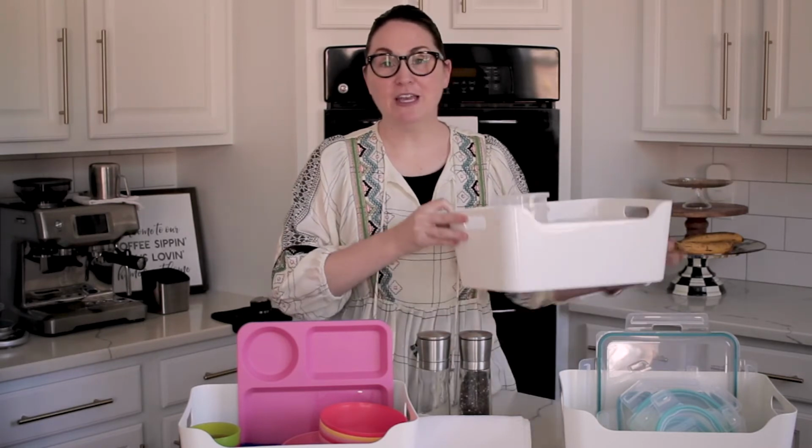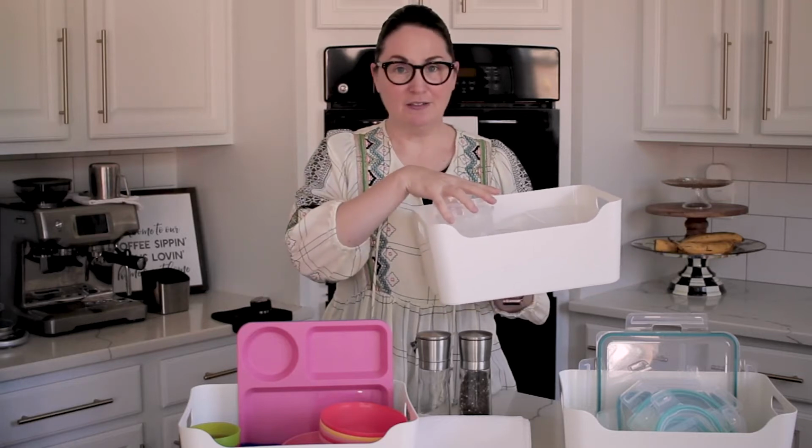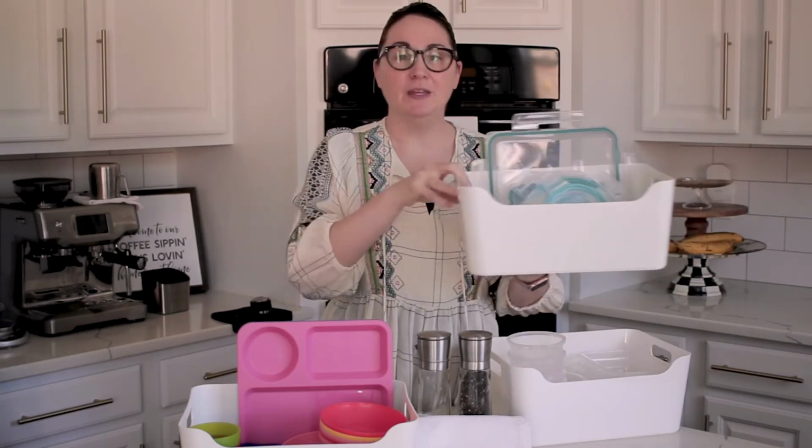I feel like if you just sit them in a cabinet, they can start to spill over. And so I use my favorite container from the Container Store. I use these to keep the bottoms in this one. And then in this one, I keep all of the tops. And that way I just have to pull it out of the cabinet and they're kept neat and tidy without spilling out everywhere.